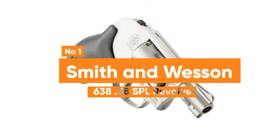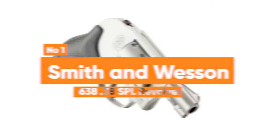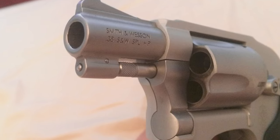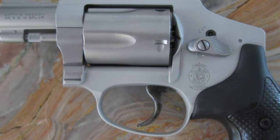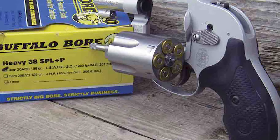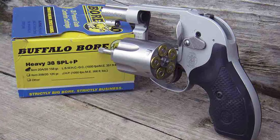Number 1. Smith & Wesson 638 .38 SPL Revolver. The Smith & Wesson 638 maintains the classic 5-shot J-frame design, combining an all-stainless steel build with an aluminum frame for a lightweight yet sturdy construction. When fully loaded, the 638 has a weight of 15.5 ounces, making it a comfortable choice for everyday carry.